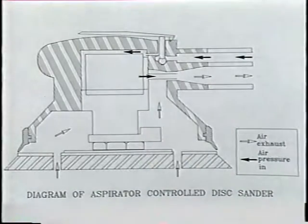Rotary orbital and straight-line reciprocating sanders equipped with high-velocity, low-volume, HVLV, ventilation as part of the tool's design can reduce dust concentrations during the sanding of body-filling compounds. Air is exhausted through holes in the sanding pads and sandpaper.